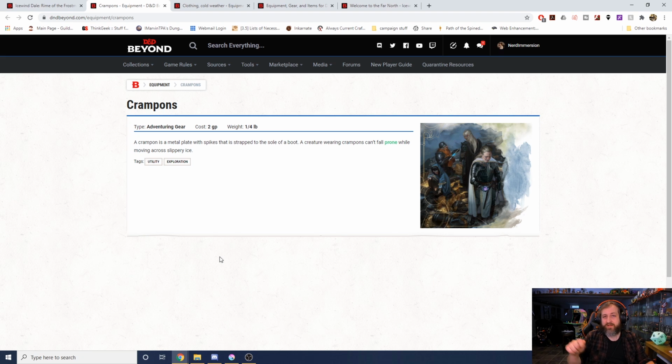I actually thought crampons were like a thing that you compressed and put into cracks in stone to make an automatic handhold for climbing. But I think I'm mistaken. So, a metal plate with spikes that is strapped to the sole of the boot. A creature wearing crampons can't fall prone while moving across slippery ice.